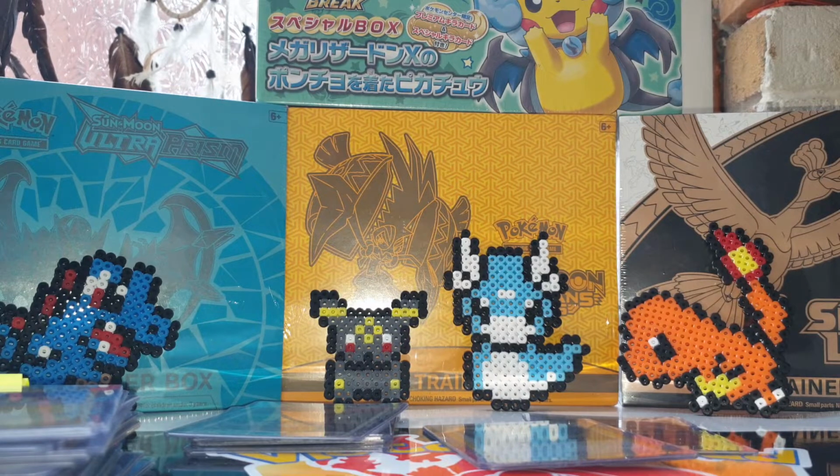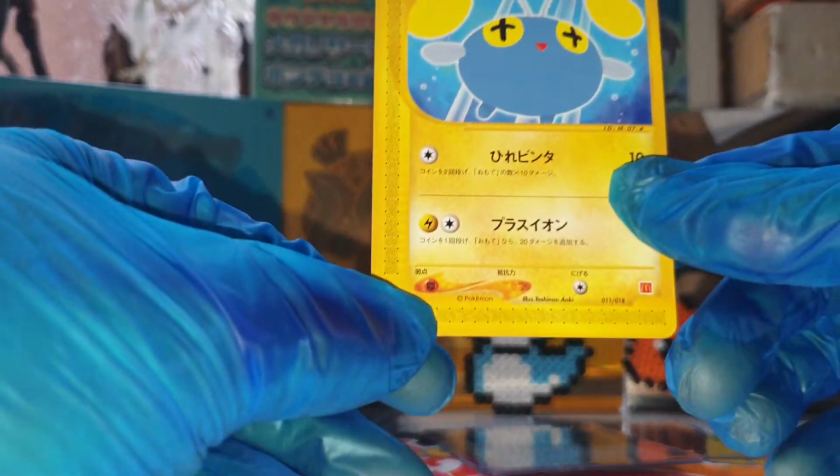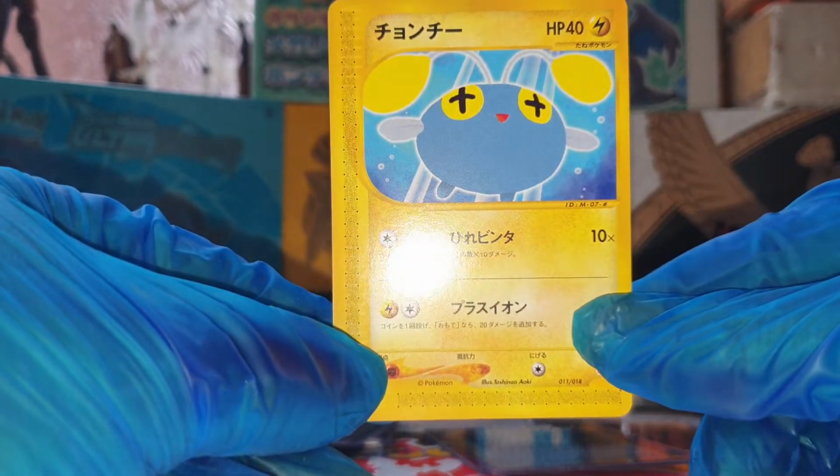So the next card, now here we go. Now I'm probably gonna make a mistake with this one, so I'm not even gonna name it. I'm just gonna check out the quality. If you want to correct me or educate me, as it were, put a comment down below and tell me what it is.